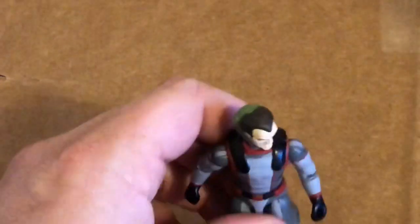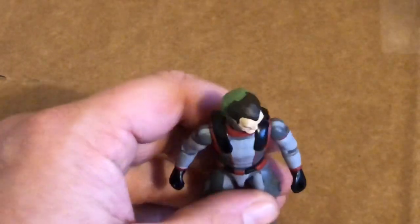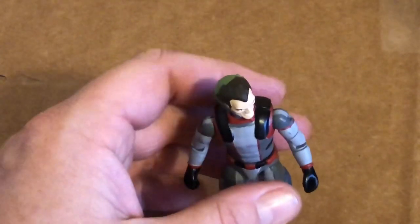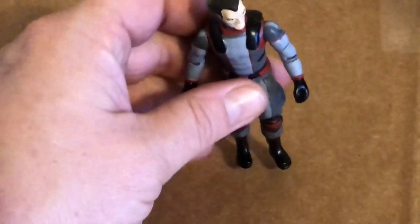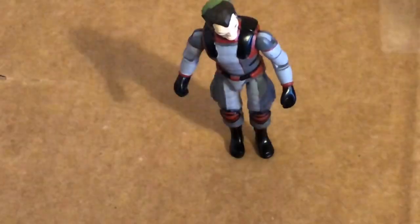But yeah, this figure will stand up under his own power. His feet are able to turn and look more natural. I say stand under his own power, but he stands alone. I'm working on a cardboard surface until I get Lexan for this tabletop. But here the figure is. He stands right up.